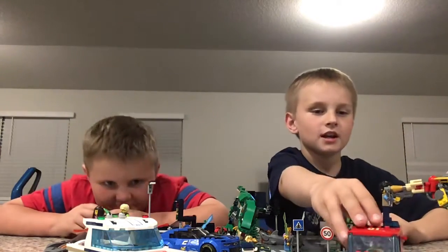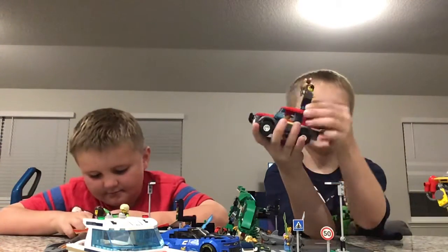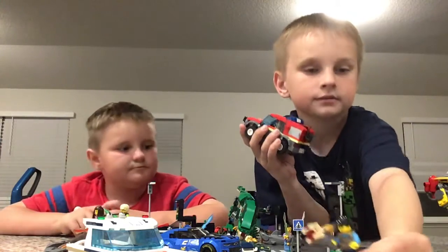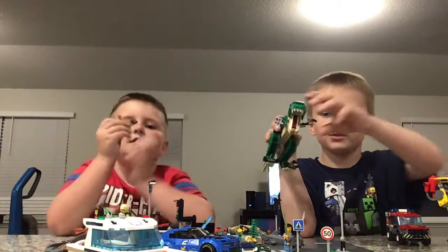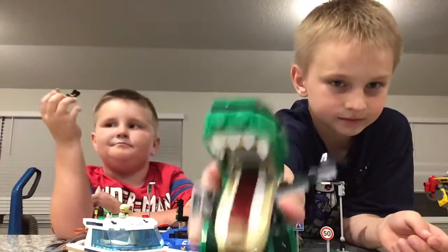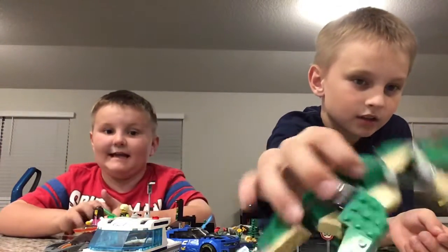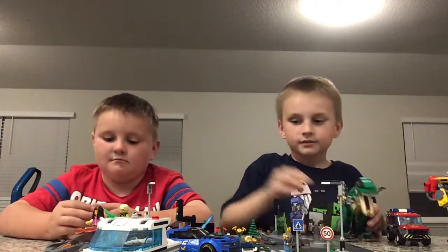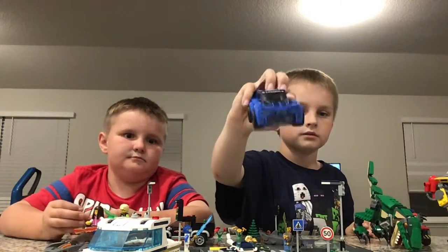Well, here is a fire truck we have. It's from a set, and we have this minifigure I made with a giant diamond gun. Now, next, we have a giant T-Rex you can buy on Amazon. You can't get that on Amazon. You can get this on Amazon, and it's fine. And then this car you can get on Amazon. It's a race car.